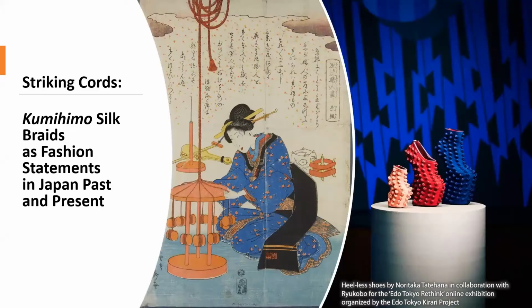So, with a history spanning over 1,400 years, Japanese braided cords, or kumihimo, are an enduring detail of Japanese fashion, often reflecting the political, economic, and social conditions of their time.